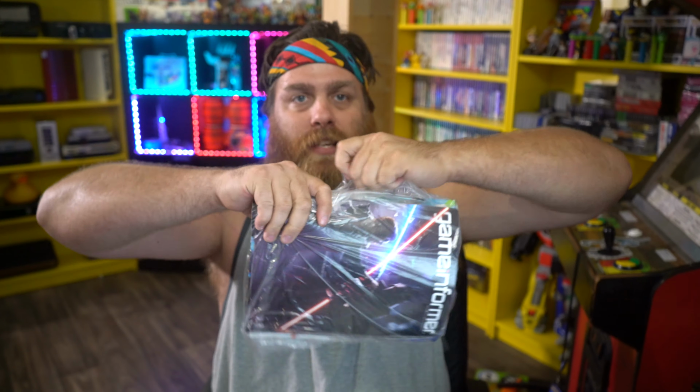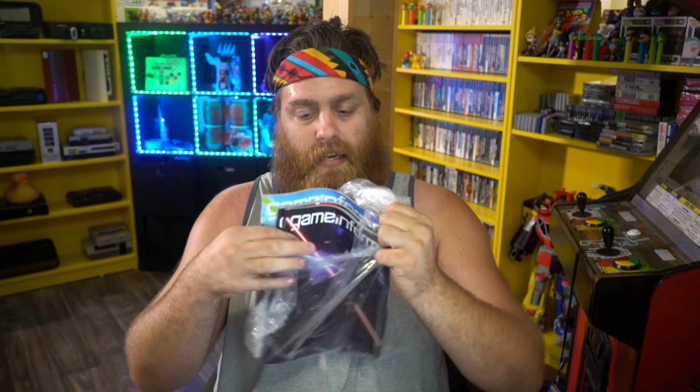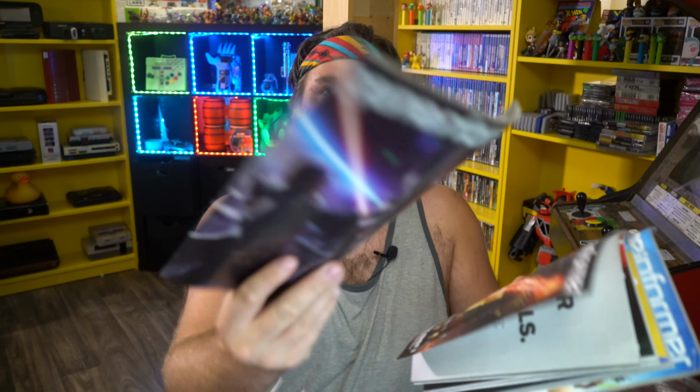Next, a stack of Game Informer magazines. I didn't even see which ones they were. I just saw that it was 1, 2, 3, 4, 5 of them for $2.99. Pretty happy about that. So, some Star Wars action.